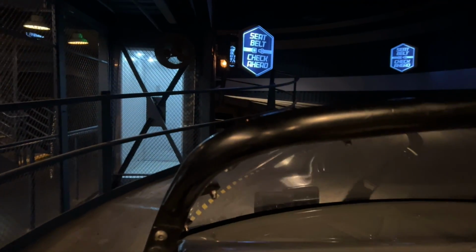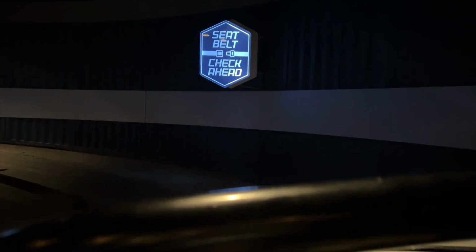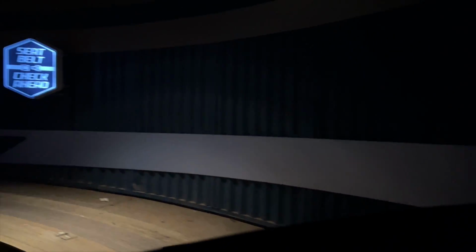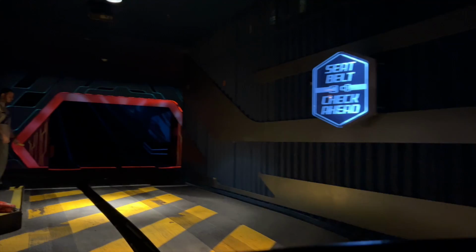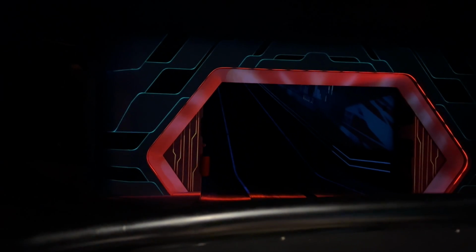The seatbelt check is around the corner. For your safety, remain seated with your seatbelt fastened and your hands, arms, feet, and legs inside the vehicle at all times. And please supervise children. Thank you.